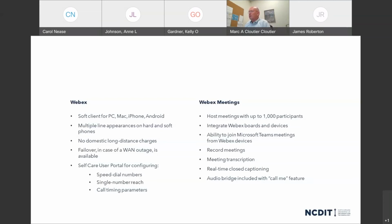We've recently rolled out the ability to join Microsoft Teams meetings from these WebEx devices. So far, it's working very well. We've had very few issues. You have the ability to record your meeting. It will be stored in the cloud, and shortly after your meeting is completed, Cisco will send you a link, and you can access that meeting personally, or you can forward it to team members that perhaps couldn't make the meeting and allow them to view the content.